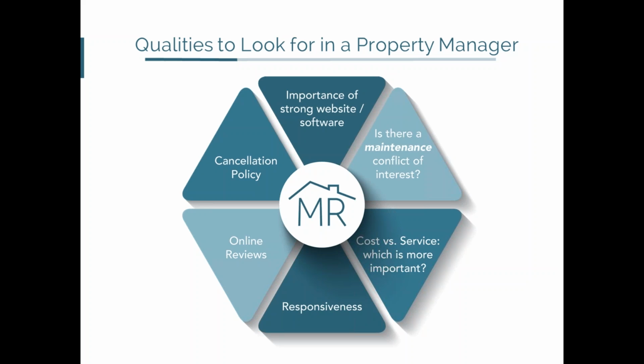So you really want to look at the Yelp reviews, the Zillow reviews. If you really, really want to do as much due diligence as possible, maybe request a few references. You can talk to other landlords that have worked with them in the past. Ask all the right questions. Make sure that you have a very responsive property manager, which brings me to the next one.